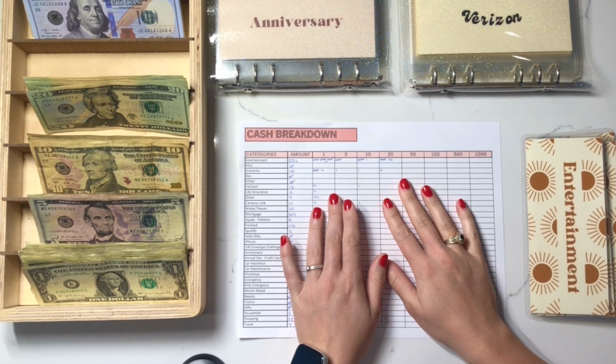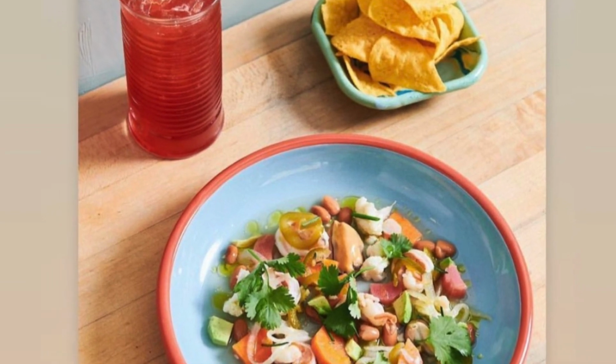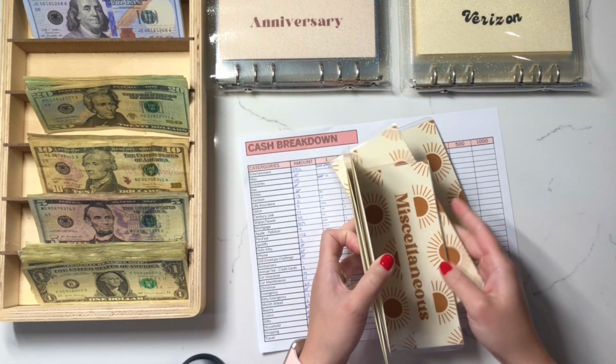This weekend we went to these two tropical bars. One was called Paradise and one was called Tropical. It was super fun, but that means I have no money left over in any of my envelopes. I literally think they're all empty.